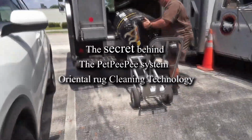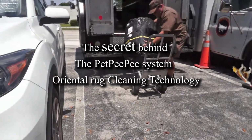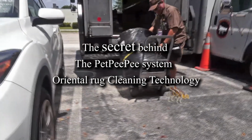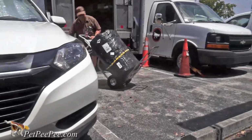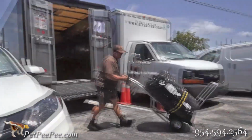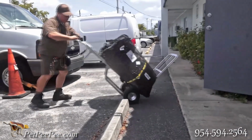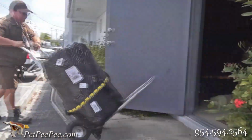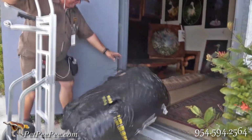On a daily basis, I receive Oriental rugs saturated with dog urine odor from all over the United States and the globe. What makes PetPeePee company special, different than any other carpet cleaner or professional Oriental rug cleaner?